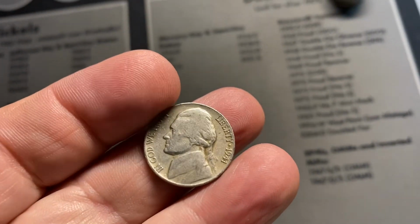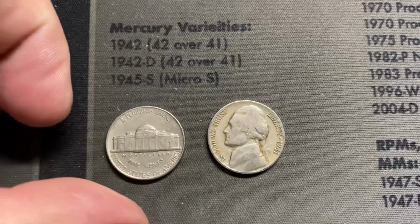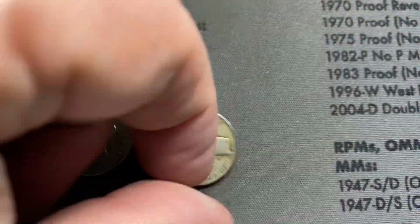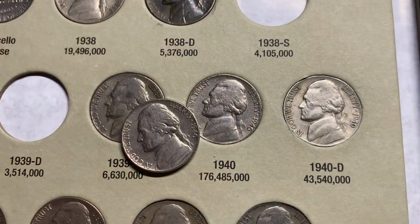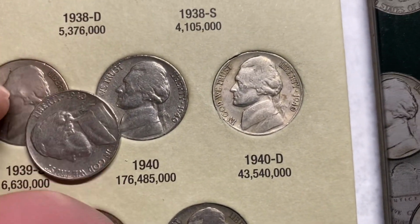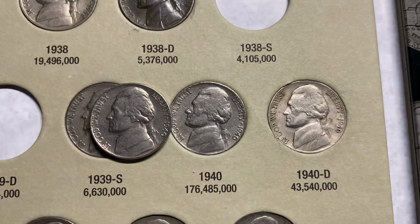Roll 35 gives us a 1941 from Denver. Roll 37 had two more finds, 1940 Philadelphia. This one is in really nice shape. And a 1941 from Denver. I'm wondering if this is an upgrade. Let's take a look. You know, here we go. And that date is damaged. This one has a little damage on the date too. But I think all in all, this one is in better shape than this one. So we're going to swap them around.